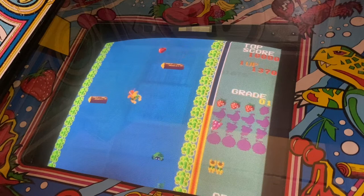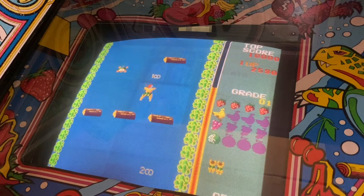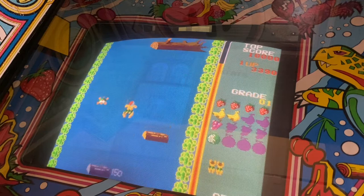Every stage, or the three main stages in this game, have a boss that you have to beat. It's an enormous crab. So the dive button will just allow you to dive underneath the logs. If you touch anything but the fruit, you lose a guy. Swimmer gives you an extra life at 10,000 points, and then that's it.